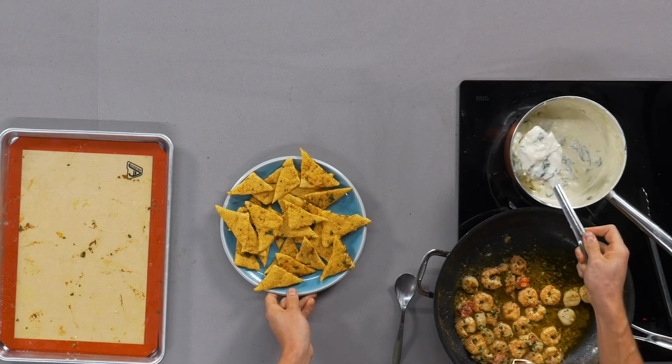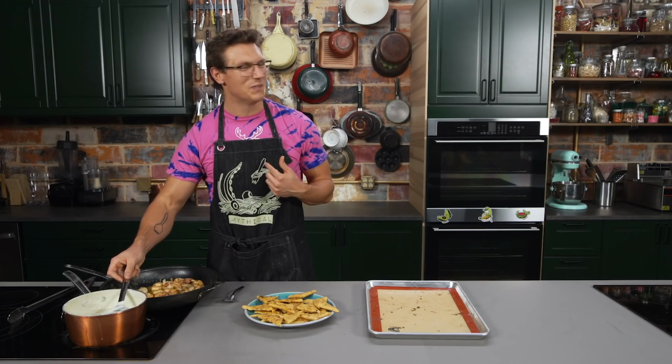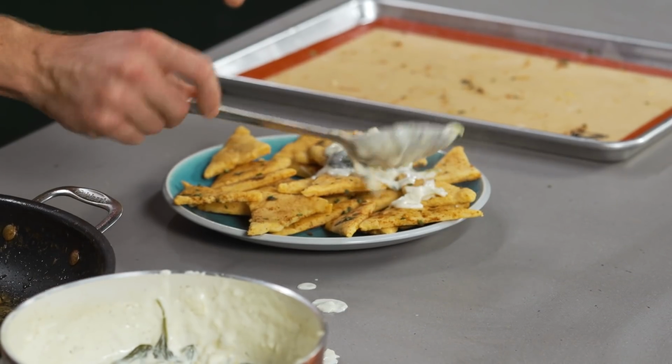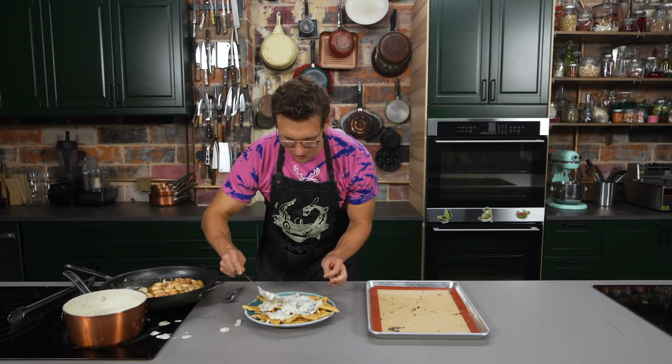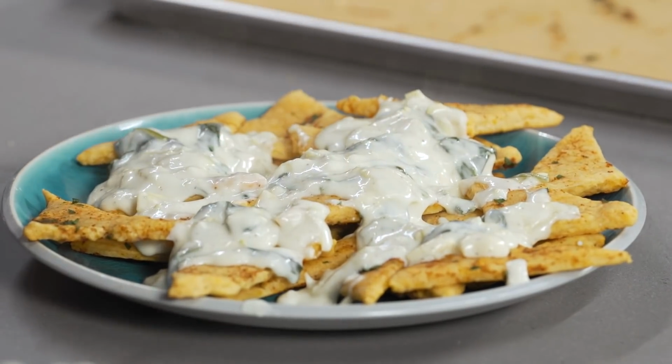Now I'm just gonna take a large ladle of our Spinach Artichoke Dip nacho cheese sauce. Who came up with this? This is me. This is a me original. And we're just gonna ladle our cheese sauce all over those chips. There we go. We got a nice base of cheese sauce. I'm gonna leave some of those chips a little bit bare. You know, that looks like throw up.